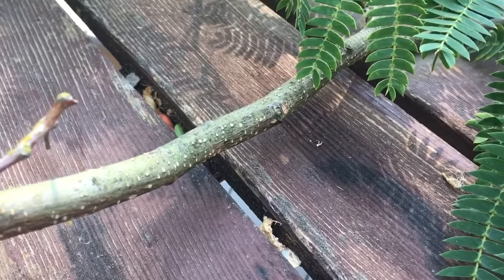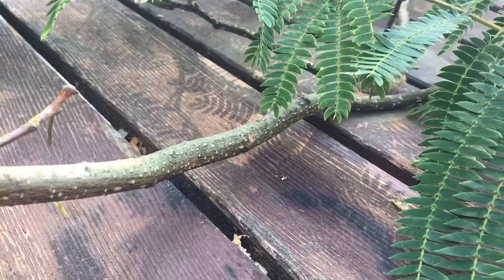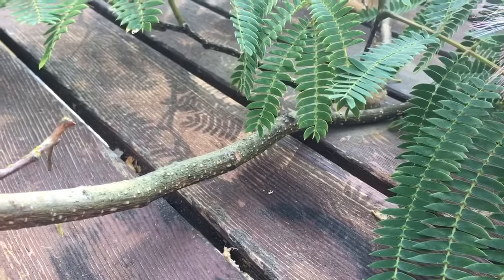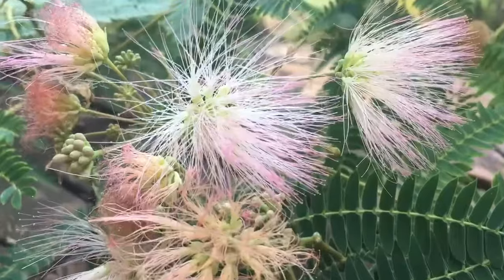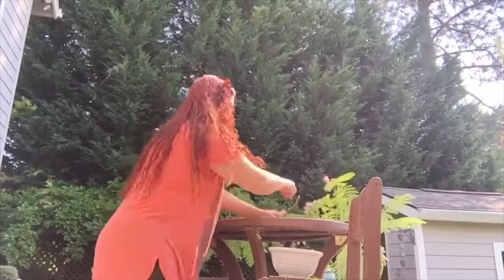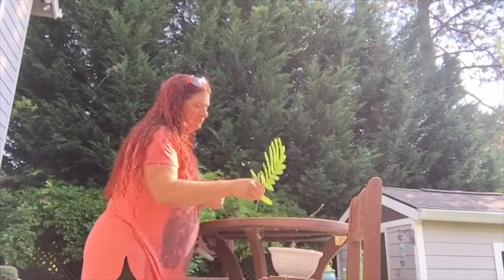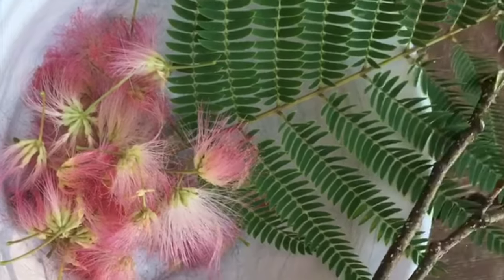So if I was harvesting a larger branch of the tree of happiness, I would peel the bark and then just harvest the inner bark. But since this bark is so thin and young, I'm just going to go ahead and scrape the whole thing and take the flowers. Look at those beautiful flowers again. So beautiful. And there's the good stuff, the flowers, the wood.